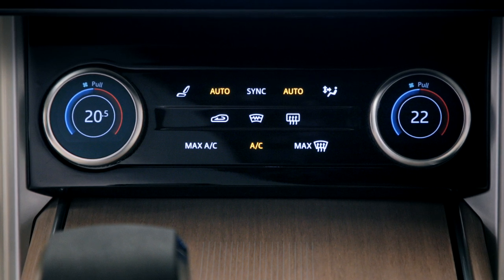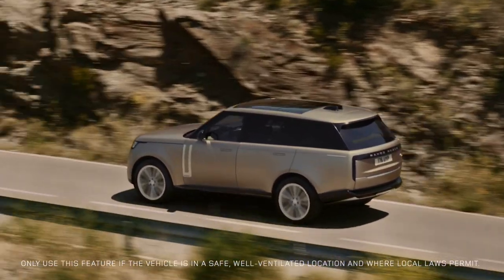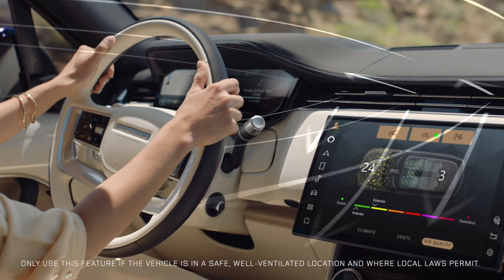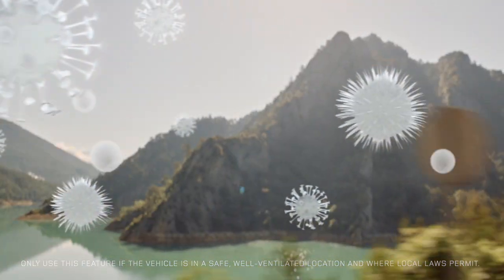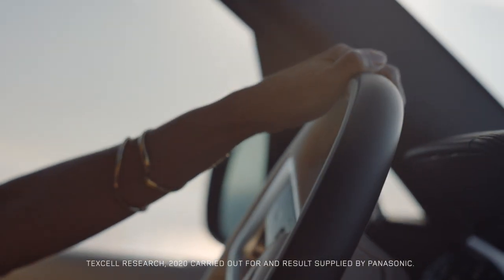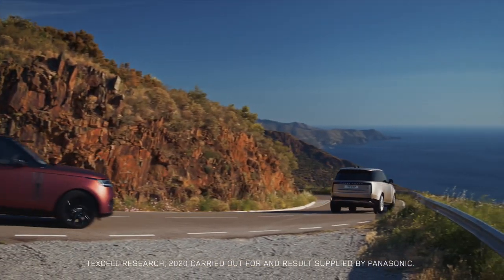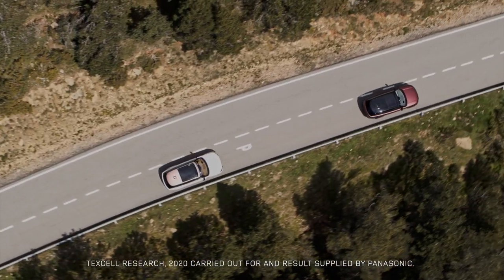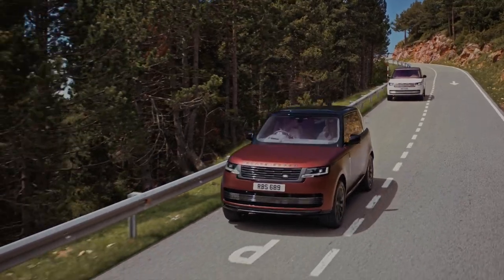A dedicated air quality tile on the touchscreens shows how CO2 levels are being managed. If you have Cabin Air Purification Pro, this screen will give the option to run a purify cycle, flooding the cabin with charged ions to neutralize odors, bacteria, allergens, and even viral particles in the air. This function can also be triggered remotely from the remote app.